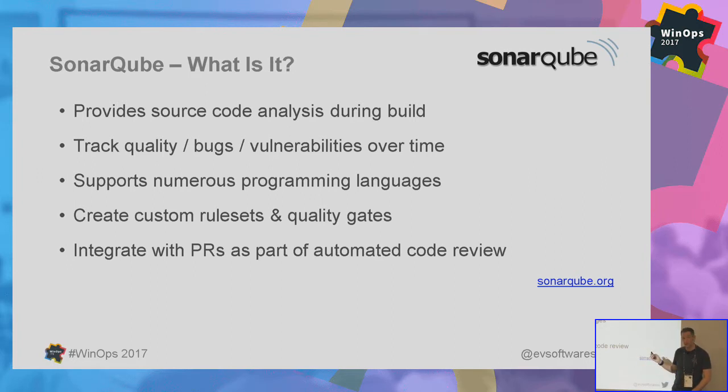So you can also integrate this with pull requests. So we integrated it as part of an automated code review. So when someone creates a pull request, one of the first things we do is we analyze the code against our quality gates, and we write on the pull request inside GitHub any issues that it finds.